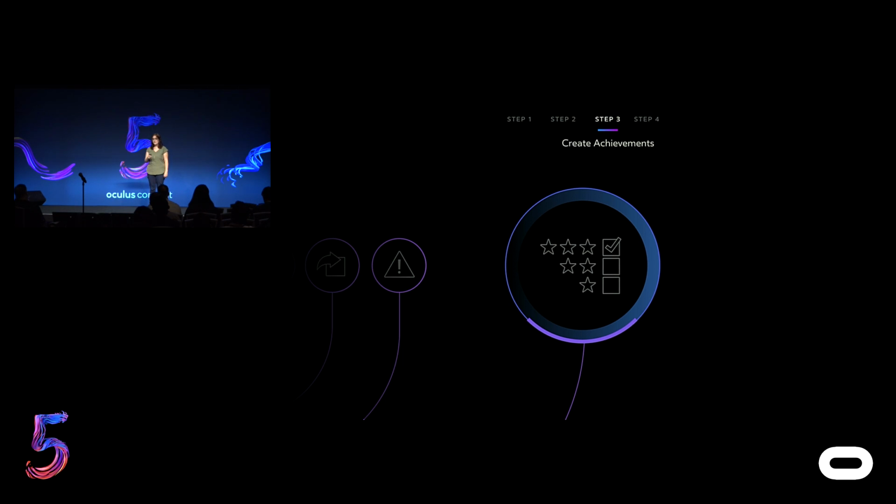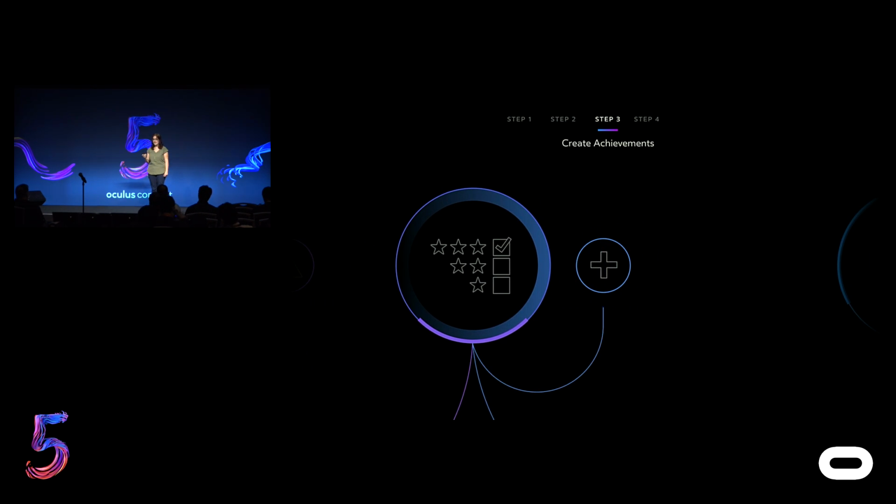So once you have the object, you'll need an achievement to pair it with. I know many of you have already made achievements, but I'm going to review it for anyone who may be unfamiliar or who may need a reminder. You go to the Platform Services section of our Developer Center, and this is under Manage, your app name, and then you'll click on Achievements. You'll be given the option to add a new achievement or edit old ones.